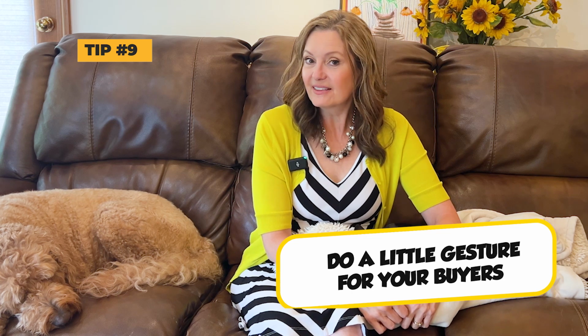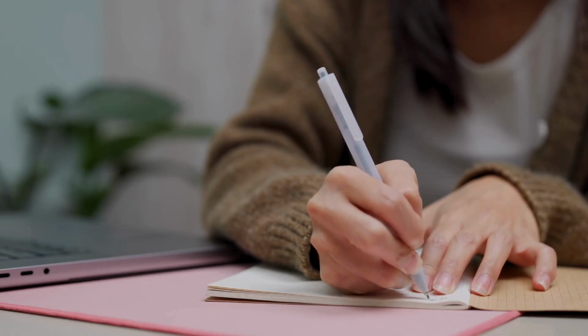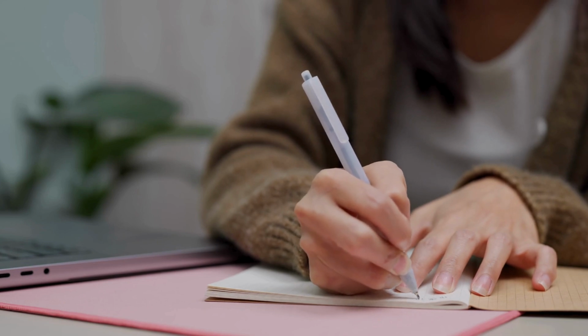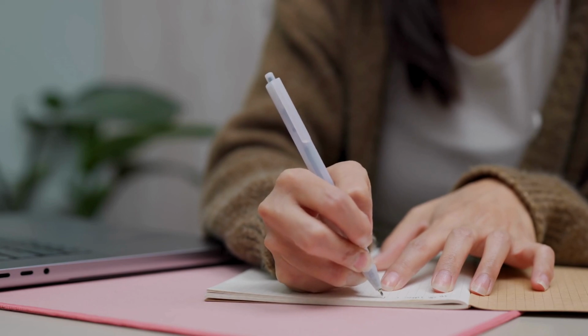And the last tip that I have for you as a homeowner who's trying to sell your home with fur babies is to do just a little gesture for the new buyers and write them a little thank you note. Thanking them for buying your home, thanking them for being patient with you as you are trying to sell your home with your fur babies. Just give them a nice little gesture like that. It can't hurt anything, especially if you've had a homeowner that is nervous about the pets or is nervous about their allergies or whatever. It's just a nice thing that you can do for the new buyers.